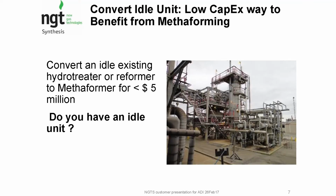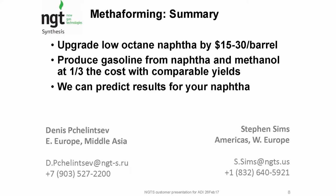What is the greatest opportunity for refiners around the world? If you have an idle reformer or hydrotreater in your operating refinery, that can be converted. We can convert that into a methaformer at a very, very low cost. My guess is less than $5 million, primarily for the methanol handling facilities, and that unit would pay off in like 9 months. That's just the startup of it. You can then expand it and make much more.